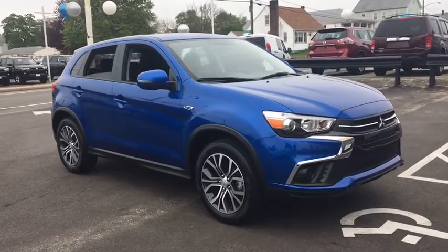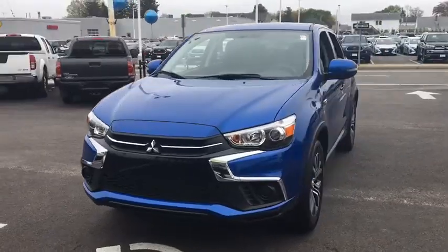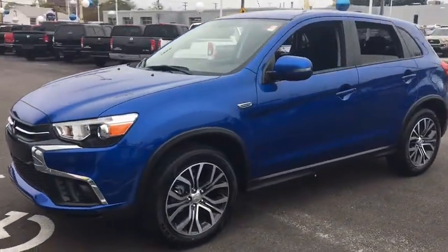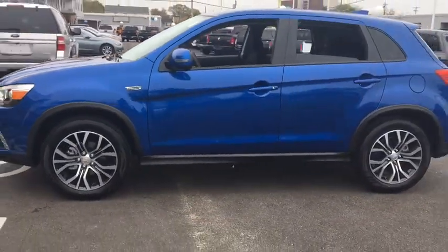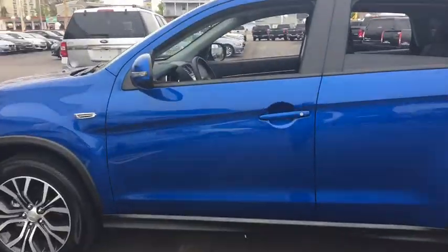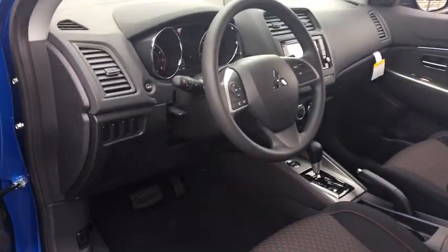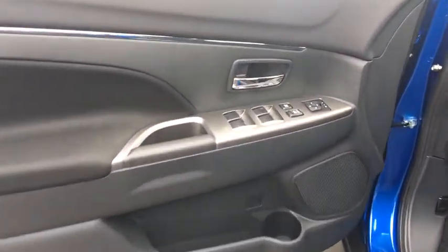2019 Mitsubishi Outlander Sport. The new Outlander Sport features a fuel-efficient engine paired to either a 5-speed manual or a continuously variable transmission and comfortable accommodations for 5. Passengers will be treated to a refined ride in comfortable surroundings with a host of welcome features. This vehicle has less than 100 miles.